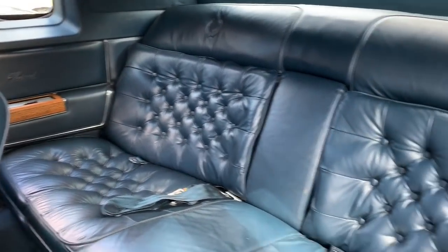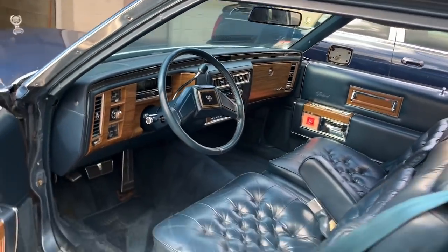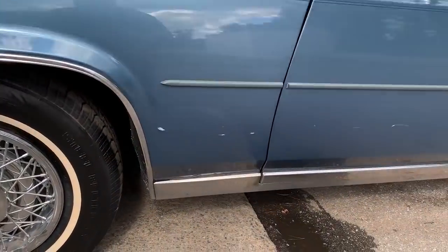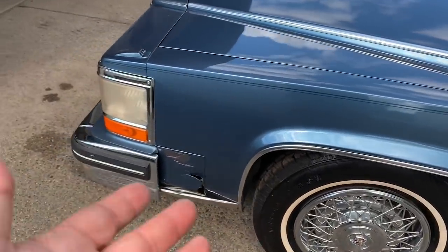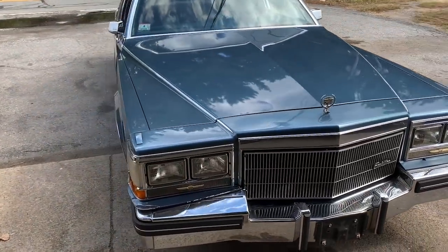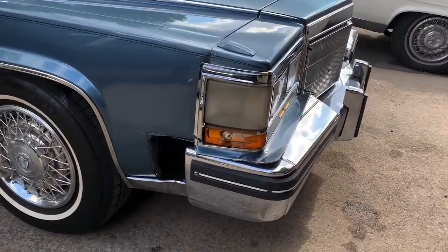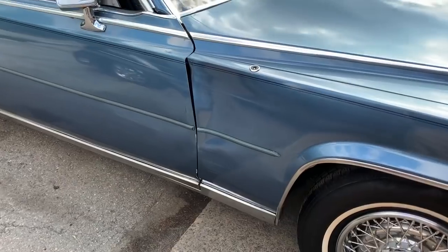Back seat looks pretty good. Clean that up as well. Headliner is coming down. Doors closed decently. Couple little chips, minor surface rust on the bottom of the fender there. Fillers. Like I said, I just fluffed this thing up to make it stand up just a little taller, a little prouder, even though she's been slightly ravaged.